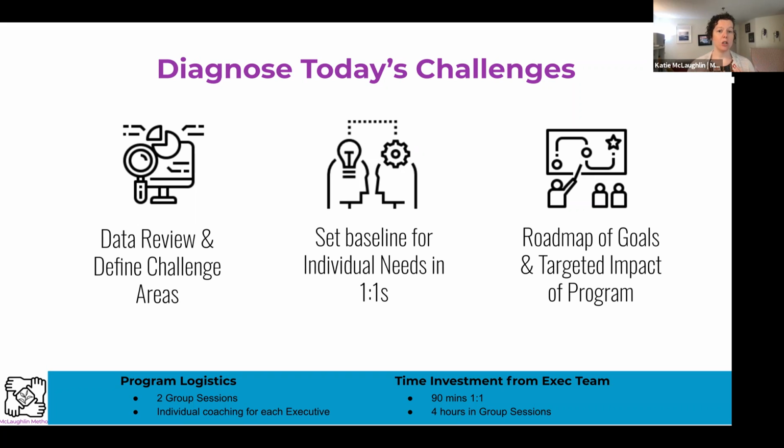We set a baseline for each individual's needs through one-on-ones. Throughout this group program, there will be targeted times where there will be one-on-ones with each executive to ensure that each executive gets some tailored support, especially in a confidential manner, because everyone has slightly different needs. And so we can magnify the needs of the entire group by helping each individual as well.